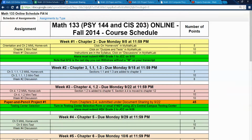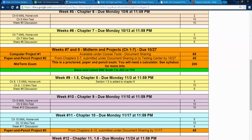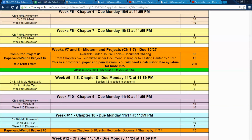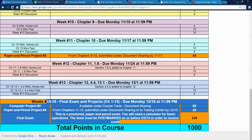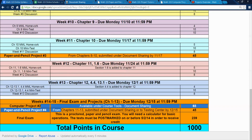Now you can tell where these are in the schedule. If you remember, we have this link to the schedule. Here is the midterm at weeks 7 and 8. You have a couple weeks to get your projects and everything squared away, ready to take that midterm. And then the final exam is at the very end. Again, you have a couple weeks at the end to get everything studied and ready to go, and take that final, as well as do those last two projects.